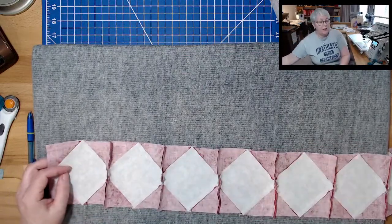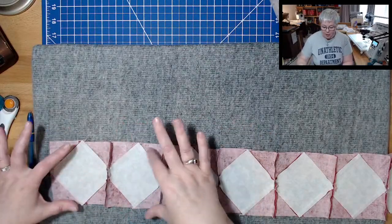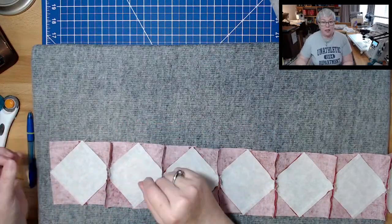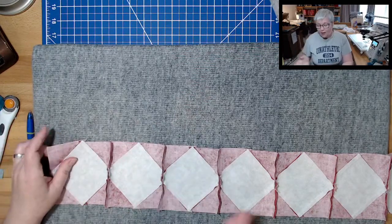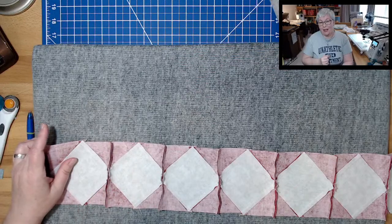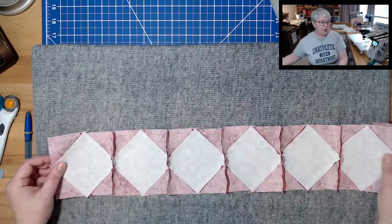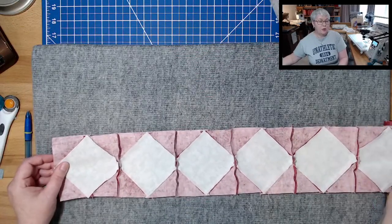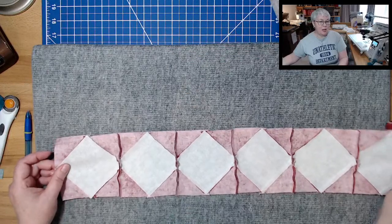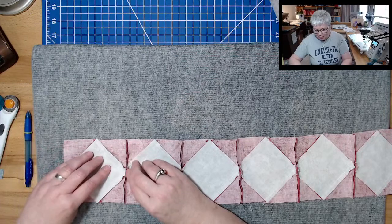So, we have lots of little triangles here, right? All these little red bits. For you, they might be a different color, but all these outside pieces make each one of these blocks a little bit stretchy, right? If you were to take this strip and just go like this, see that stretch? We're trying to avoid stretching it too much as we press these seams.